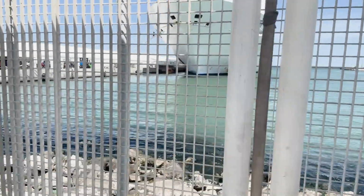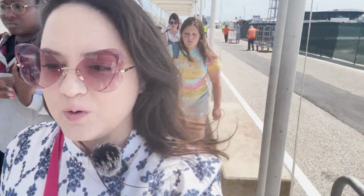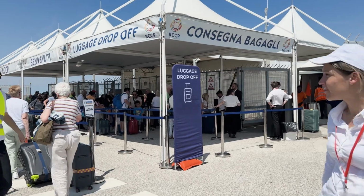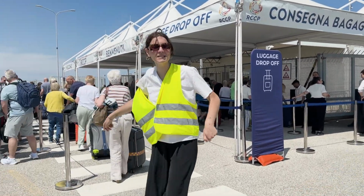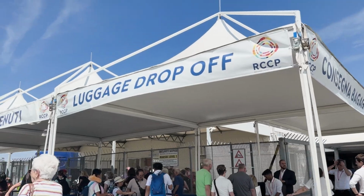We have made it to Ravenna, Italy. That's the cruise. I don't know if you guys can see it. This is Explorer of the Seas. The ship is going to take off at 5. So I'm going to be showing you guys inside the cruise, and I'm going to be telling you a little bit about the ship. What you're looking at is the luggage drop-off zone.